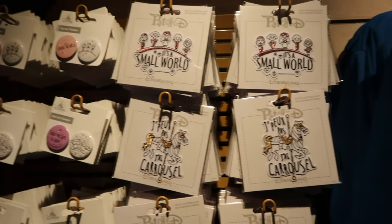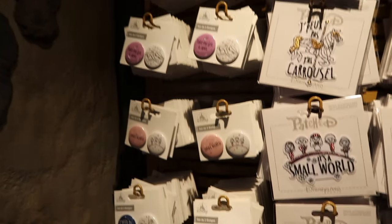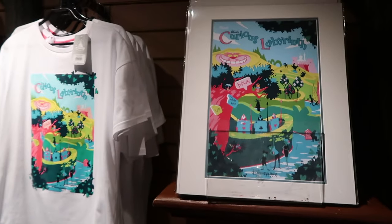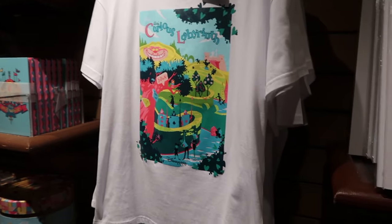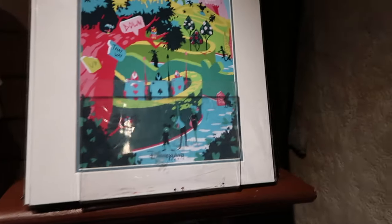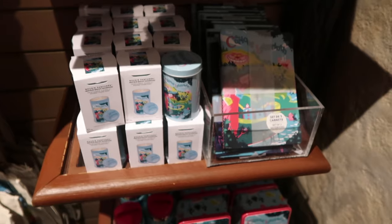I'm a huge, huge fan of all this attraction merch. This is what I want to see. This is Curious Labyrinth. Ace. €26 for that. It's quite a plain t-shirt, but it's nice. I really like this art though. I wouldn't buy this because it's too big, but that is €27. That's really nice. And then it's on a few different things.